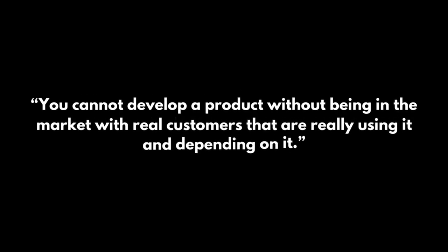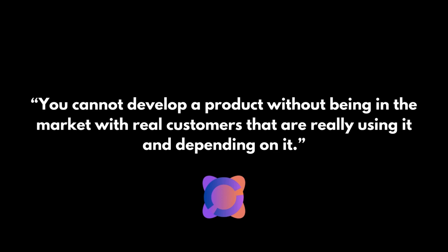Well, we're going to make this thing and we're going to put a great tagline and a great logo and great marketing, and we're going to go find lots of customers. And I said, well, that will work. The only problem is the product will be wrong. It will be that product that you have to market because it isn't obvious to them what's the need. So I came away from my own very slow to learn experiences that you cannot develop a product without being in the market with real customers that are really using it, that are really depending on it, not just advising or on your committee. They got to be using your product every day.